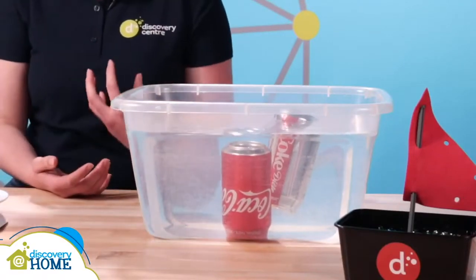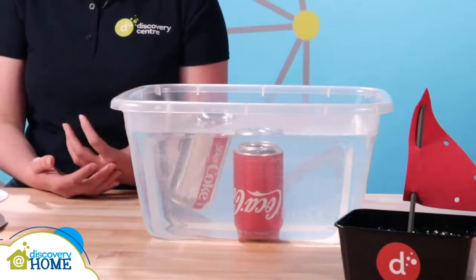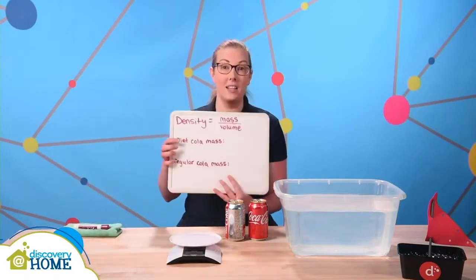It has sunk in the water, but the diet can here is happily floating closer to the surface. Now, the reason one can floats and the other sinks is all based on density. Like Adam said, the density of something is equal to its mass divided by its volume.